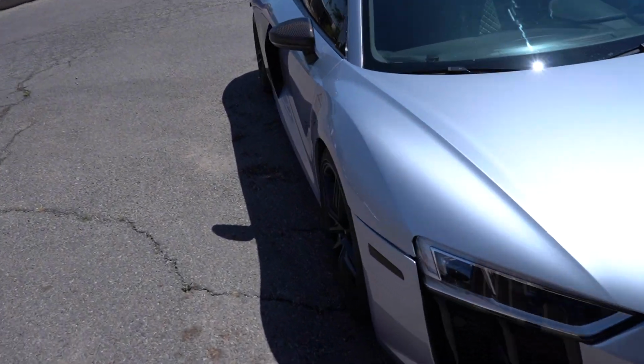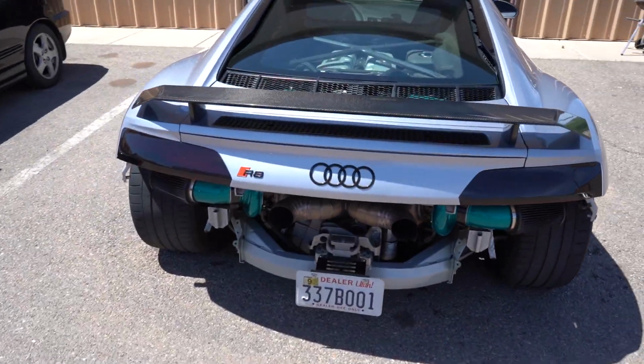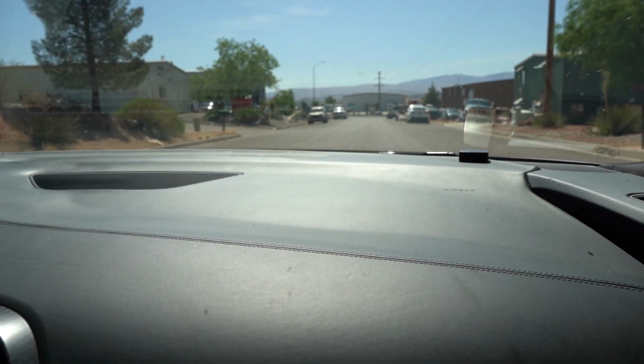Right now it's just a steel exhaust, but we're gonna be doing a full titanium, doing different turbos and changing it up a bit. So we're excited for that. But we'll show you guys a couple ride-alongs. We'll cruise it around town, get some food, and stay tuned. Sounds good.